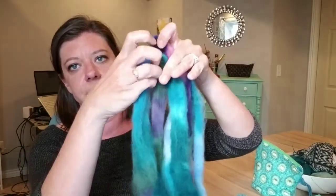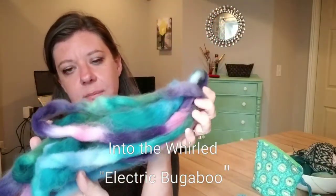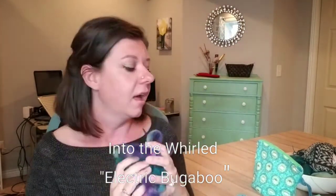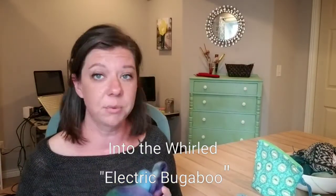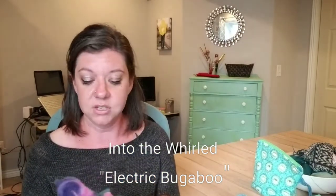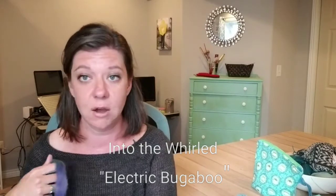I did join just the regular club. I didn't join the luxe, but this is really, really pretty, and it's called Electric Bugaboo, and it's blues and greens and purple with a pop of hot pink, and I think it's really pretty. And so I am spinning that, and I took the braid and I split it into really long skinny pieces. I don't ever pre-draft my fiber. I like to draft my fiber as I go, and that's how I have spun since the day I got my spinning wheel a couple years ago.